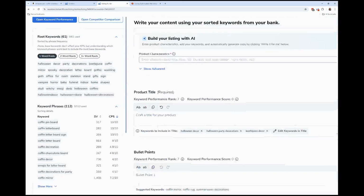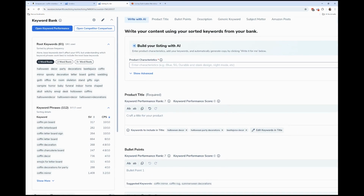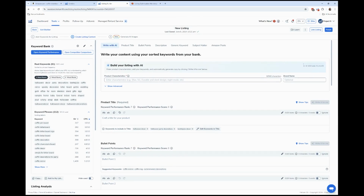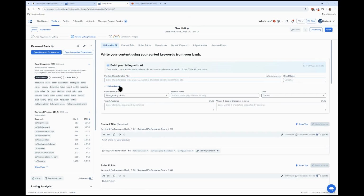So what's the next step? I'm actually going to get some help from AI to write some of this listing. And again, these steps, you guys should take at least 30 to 45 minutes. I'm going to try and do it in less than 5 minutes here. So right here, I want to start putting in some of the characteristics of this product. Let me go ahead and do that here.